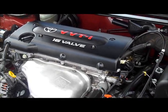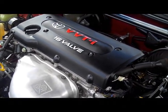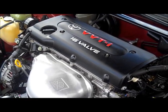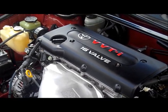Still running a good fuel economy of around 9.8 litres per 100 kilometres, and again, with reasonable service costs and good fuel economy, you'll find that this is still a very economical car to own. And you'll also notice that it is very, very clean throughout the engine bay, obviously being very well looked after by the previous owner.